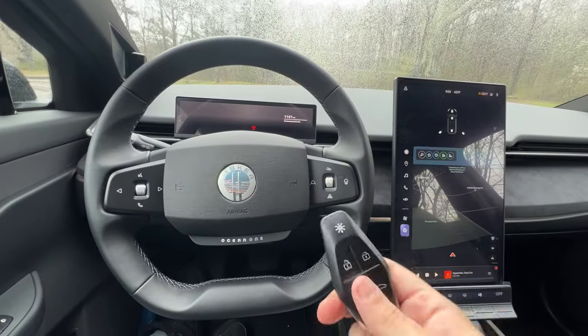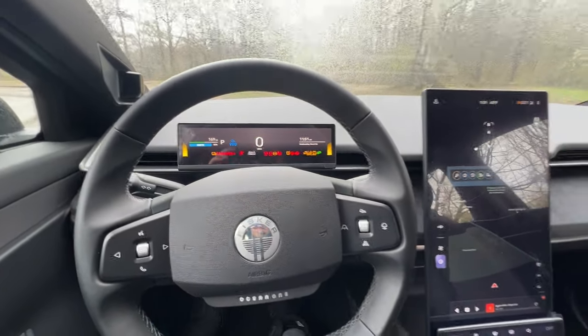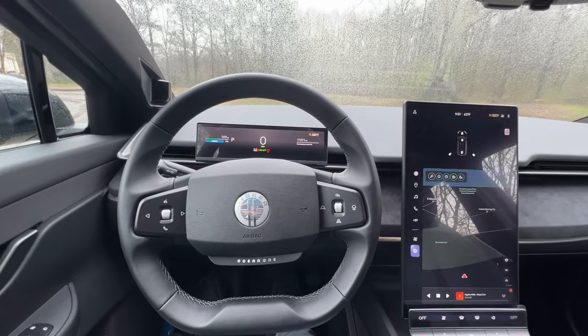And so to start this car, you take your key, got a little marker here, kind of tap it against that, and then just put your brake, and now your car is started. That noise is because of my seatbelt.